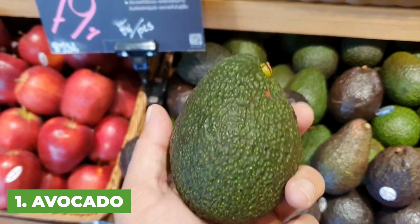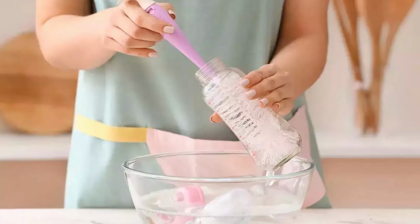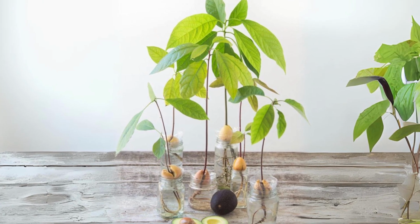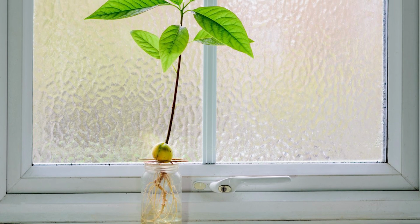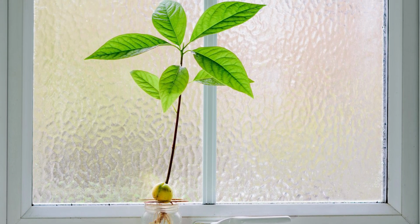Imagine turning the pit of your brunch's avocado toast into a green centerpiece. After cleaning the pit, use toothpicks to suspend it over a water-filled glass. Keep it by a sunny kitchen window and stay patient. You'll soon get a new plant.